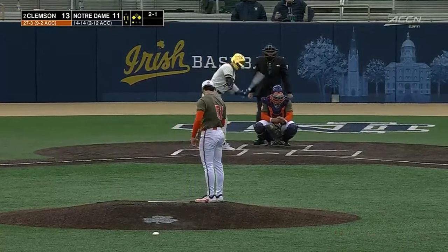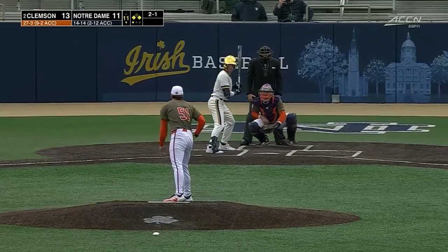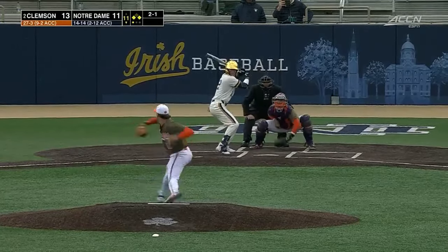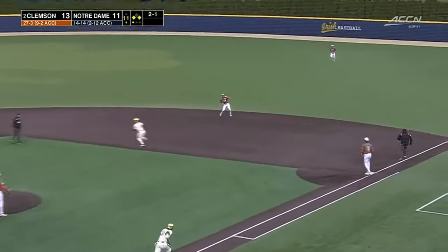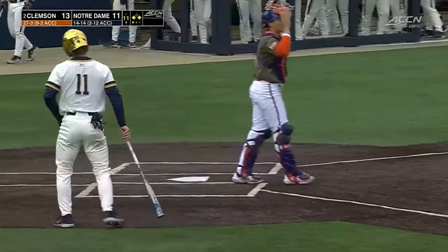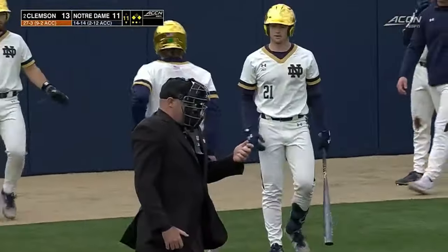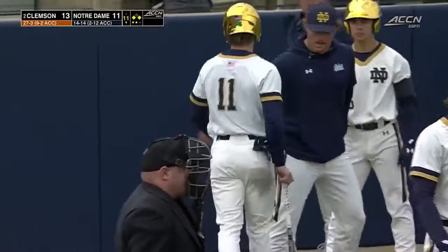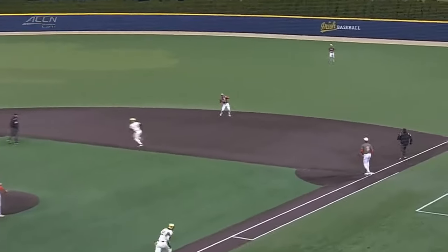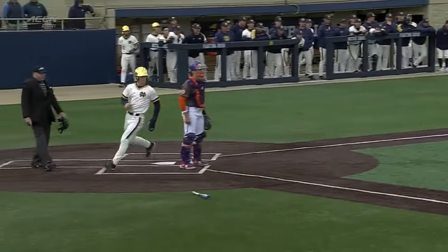Hinks in the ninth struck out swinging. Record the second out. High chopper over to Purify. One run is in though for the Irish. Now that brings up Brady Gumpf. So Hinks does enough. Move the runner in and bring the Irish within one, racking up his third RBI of the day.